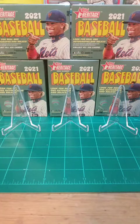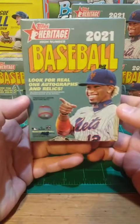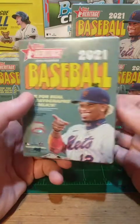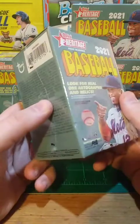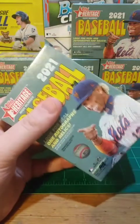My friend Jeff found some of the new 2021 Topps Heritage High Number already on retail shelves. So he helped me out and picked some of this product up for me to rip live and check out. I think the release date is not for another week or so, so I got lucky and already have these in hand.